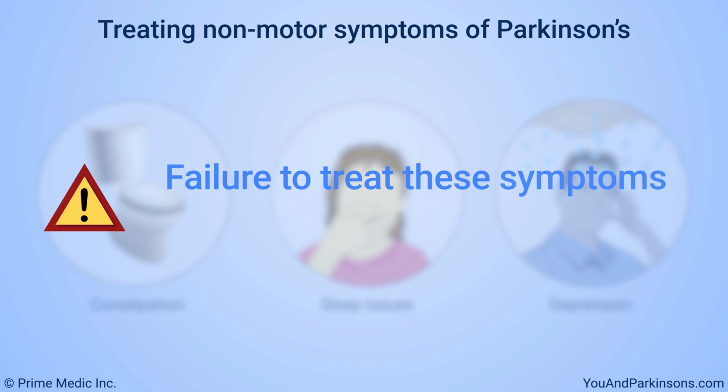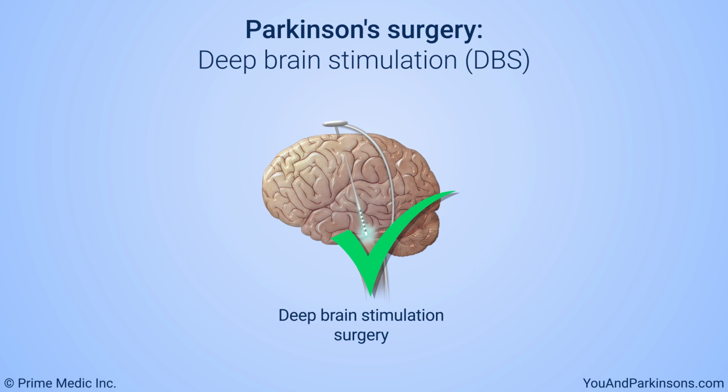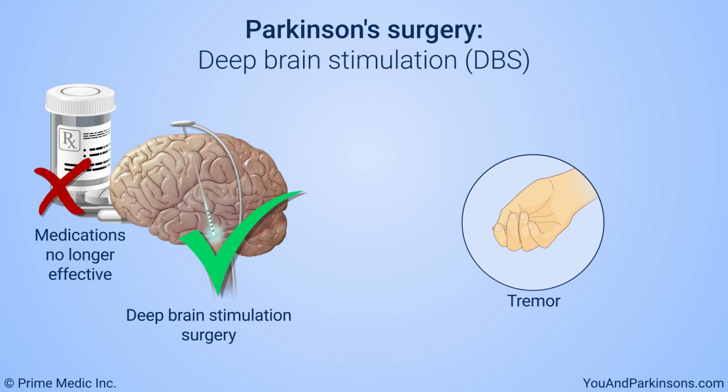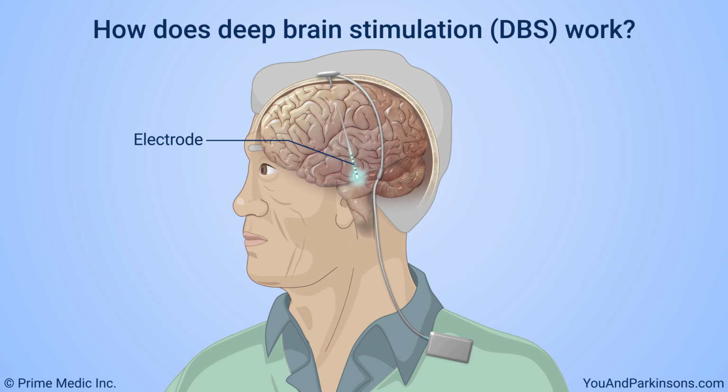A surgical treatment called deep brain stimulation, or DBS, should be considered for motor complications that are not improving significantly with medication adjustments. DBS treats problems such as tremor, stiffness, and slowness of movement. DBS involves placing tiny electrodes into specific areas of the brain. They are attached to a battery-powered stimulator under your collarbone. Your doctor can adjust the stimulator to deliver electrical signals that will help alleviate the movement problems.